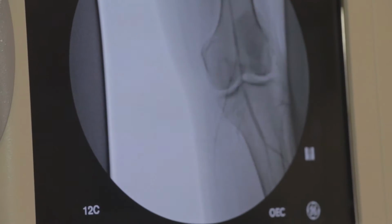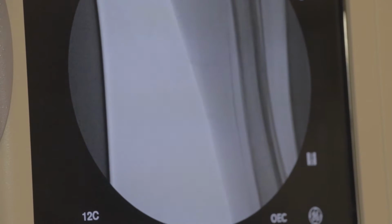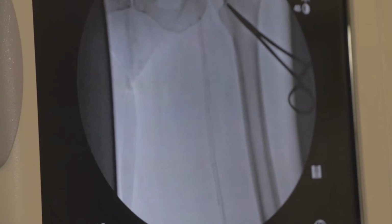And one of the most important advances that we've made in being able to cross and treat these lesions is pedal access, where we're actually accessing the small blood vessels in the foot to get to the blood vessels that actually have blockages. And that allows us to get through lesions or through disease that others haven't been able to get through before, and in patients that would have probably needed a bypass instead.